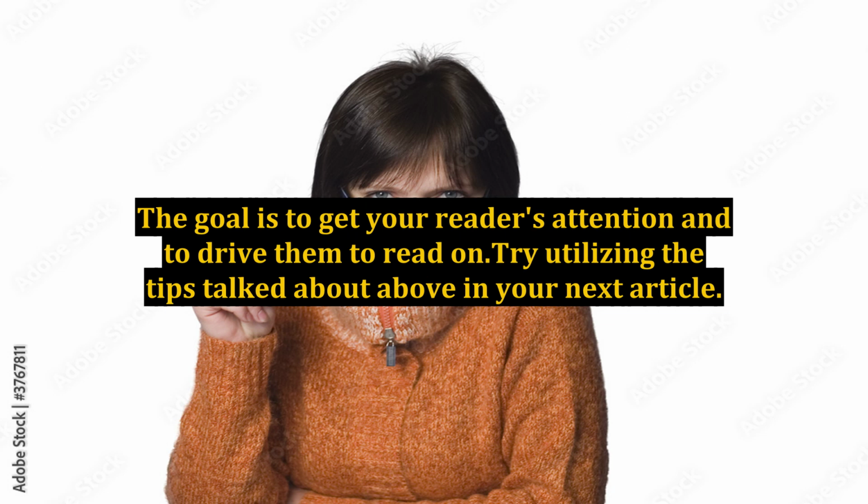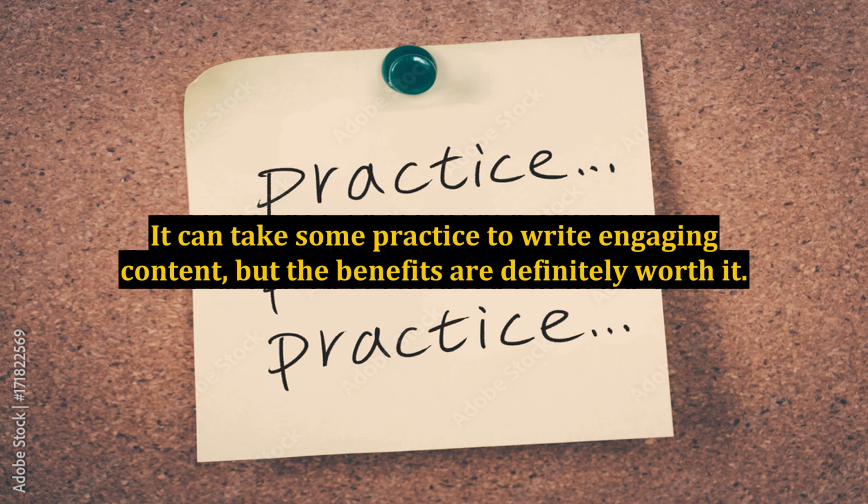Try utilizing the tips talked about above in your next article. It can take some practice to write engaging content, but the benefits are definitely worth it.